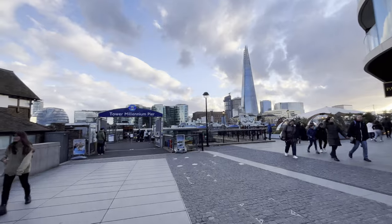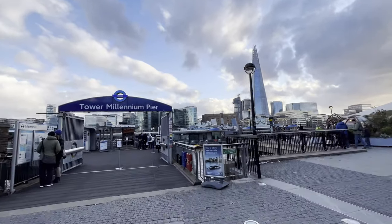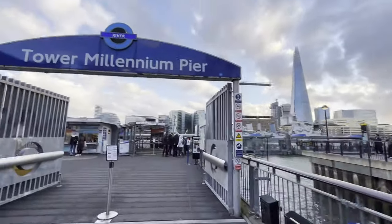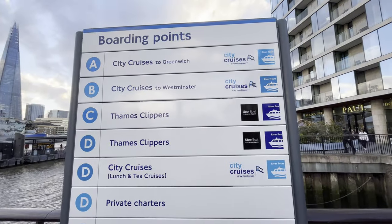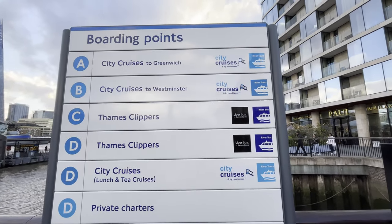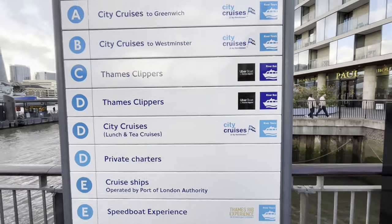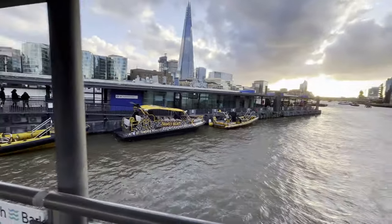My trip today starts on a very picturesque London sunset at the Tower Millennium Pier. While being nothing special, the pier is still pretty adequate for your travel needs, with signs guiding you to whichever slip your ferry is arriving or departing at.